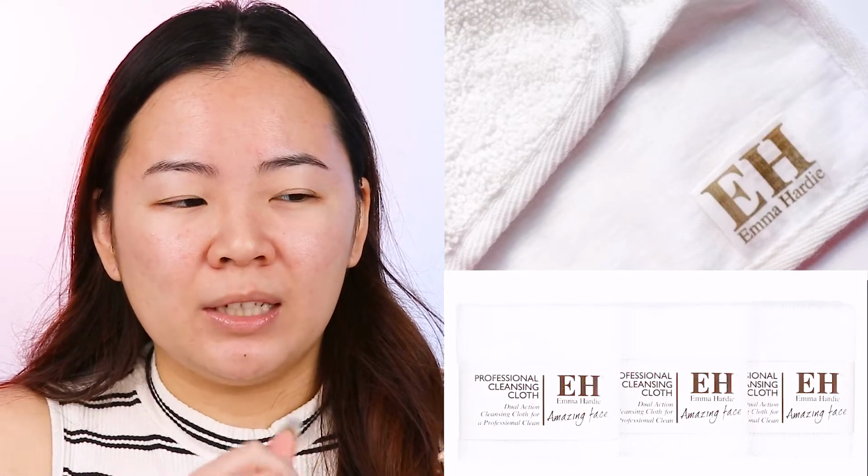One is like a muslin, more like a gauze kind of thing, and the other side is really soft. So I'll use the cloth to remove all of the cleanser, run it under water, and do my second cleanse, and then repeat, and then I'll use my face wash.